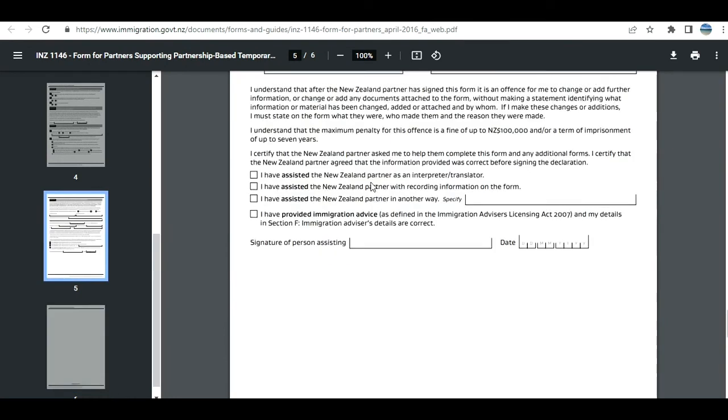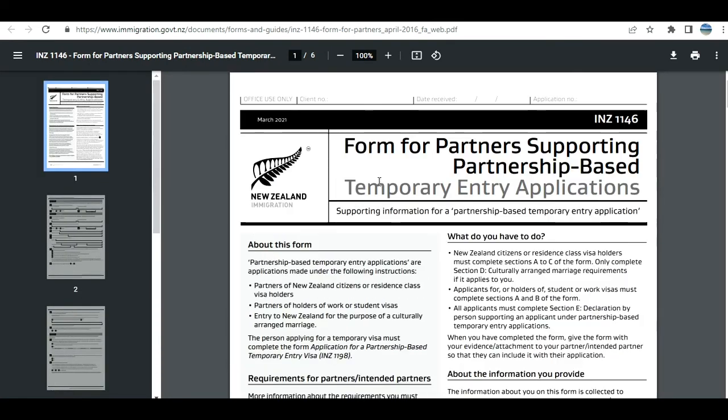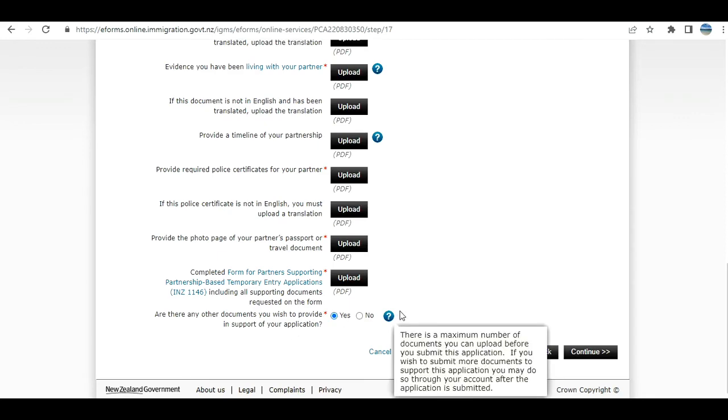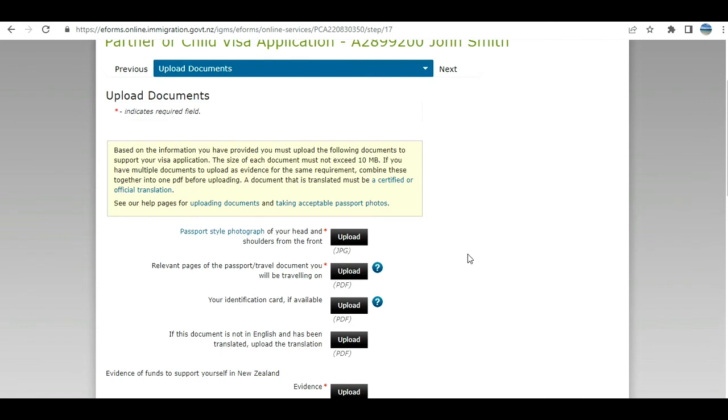This is a simple form, and I'll be making another video sometime in the future to show you how you can fill in this INZ 1146. Okay, so once you are through all, and if you want to provide more documents, you click on yes, and then it's going to generate, and then you can provide, and then on the next page, declaration and payment. So I'm not going to go to that stage, but I hope you have got the idea.